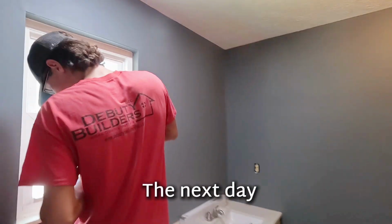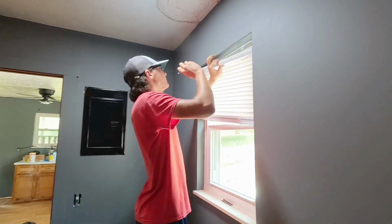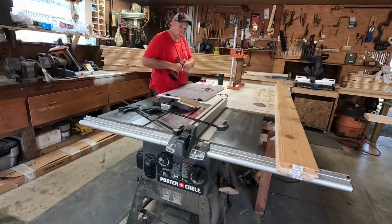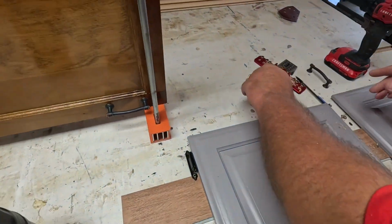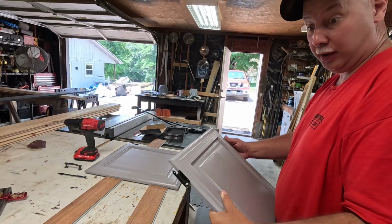Seth is in here hanging blinds. You got a set for the window in the bathroom. The joys of putting up window treatment. It's always so fun. What you doing? Making holes for the handles. Oh. Finally doing some Seton & Sons woodworking stuff.